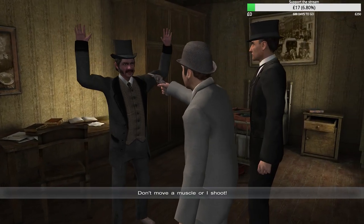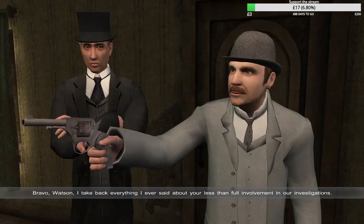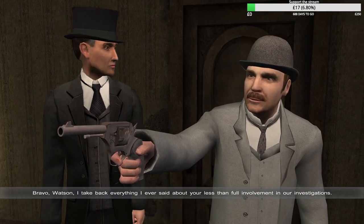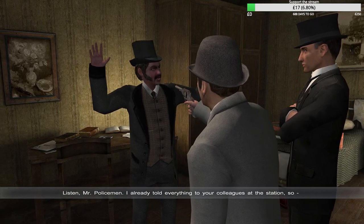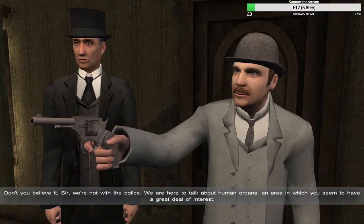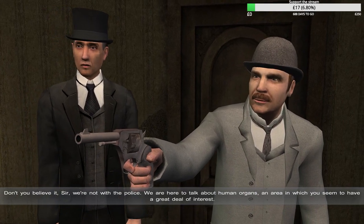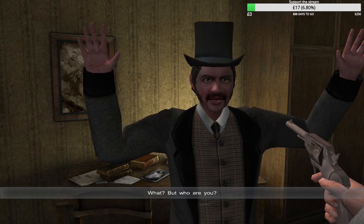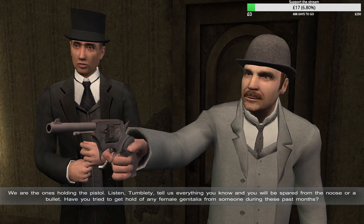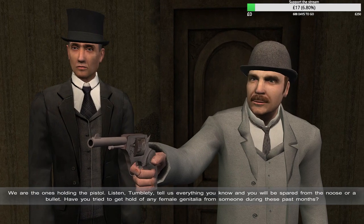Don't move a muscle or I shoot. Who? But what is going on? Bravo, Watson. I take back everything I ever said about your less than full involvement in our investigations. Listen, Mr. Policeman. I already told everything to your colleagues at the station, so... Don't you believe it, sir. We're not with the police. We are here to talk about human organs, an area in which you seem to have a great deal of interest. What? But who are you? We are the ones holding the pistol. Listen, Tumblety, tell us everything you know and you will be spared from the noose or a bullet. Have you tried to get hold of any female genitalia from someone during these past months?